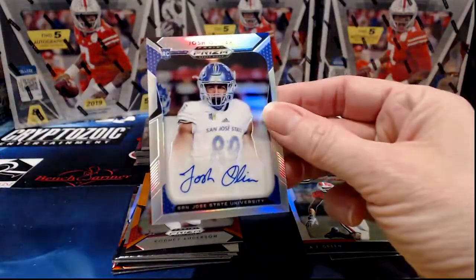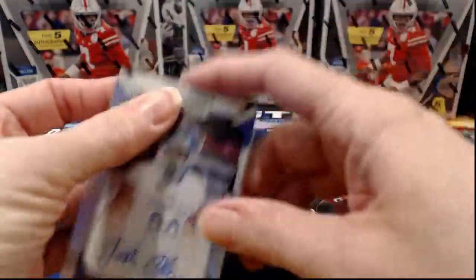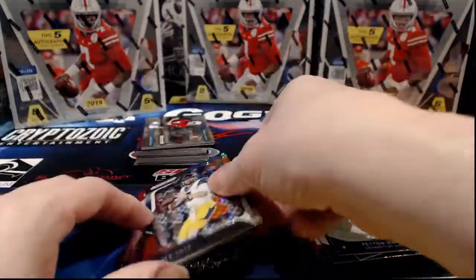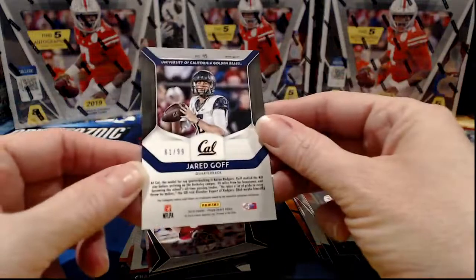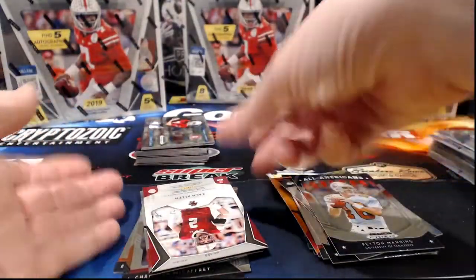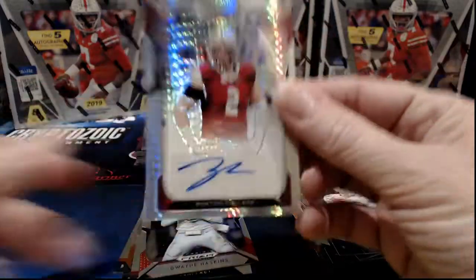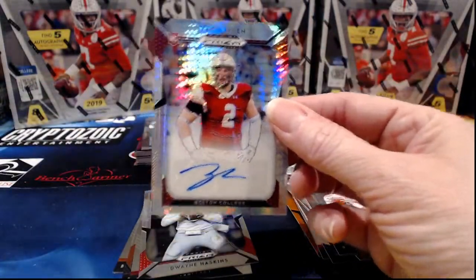Josh Oliver for the O's. Here's Jared Goff to 99. Behind it is a Zach Allen autograph to 75 for the A's.